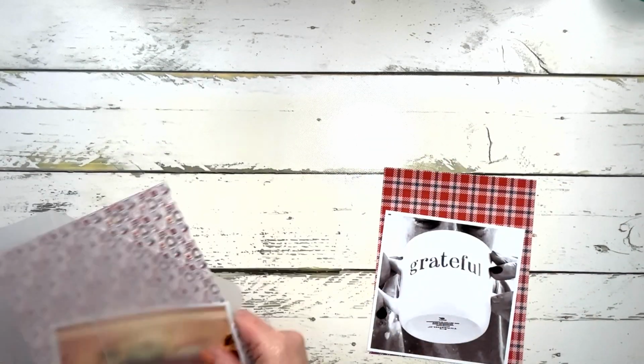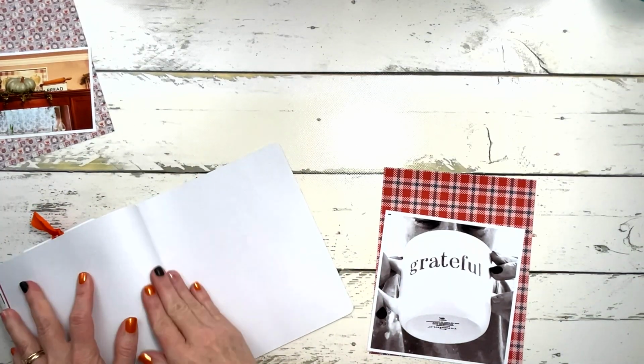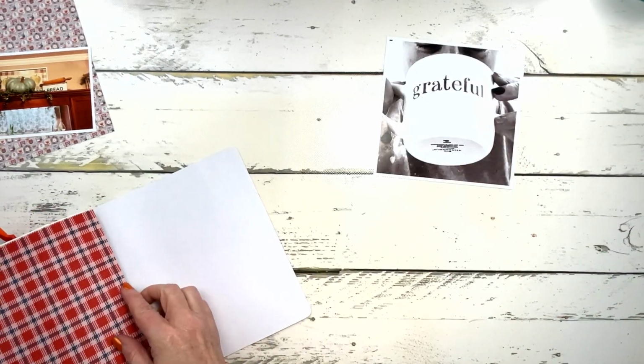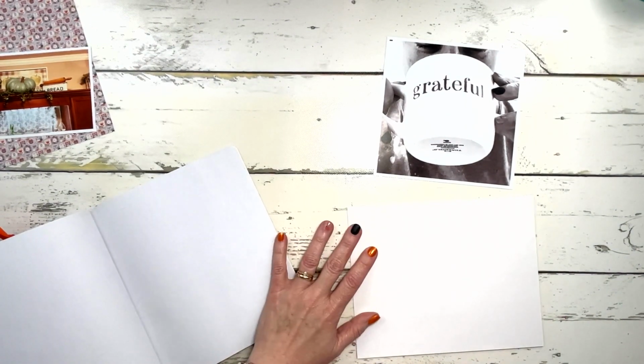Okay, I have another super quick video for you again today. There's nothing fancy or extra about these pages. They're both very straightforward and simple, just a matter of putting photos and paper down into the album.